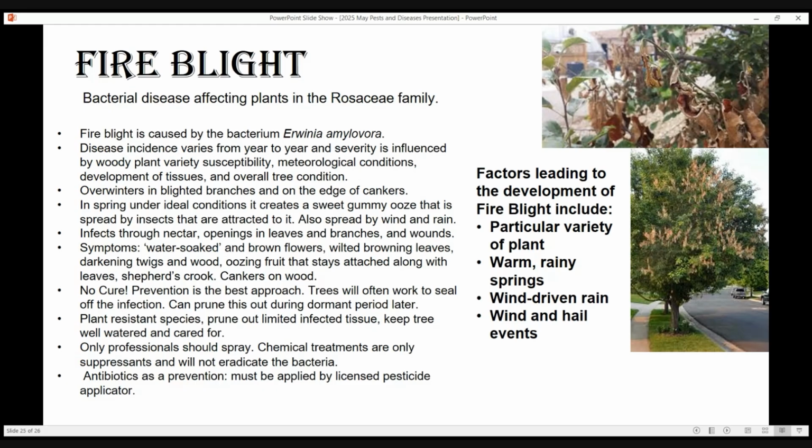So this bacteria will overwinter in blighted branches. If you're not familiar with what blight is, that top picture is just wilted, browning branches. And then on the edge of cankers. And cankers are those sunken areas in trees that are often oozing and they're a darker color. So that's a canker. And that's where those bacteria are going to hang out over the winter.